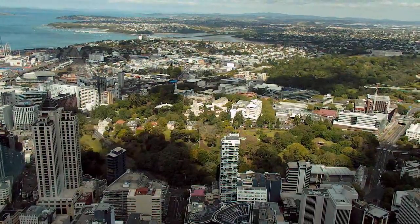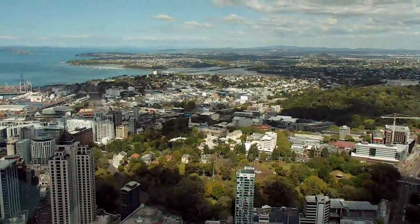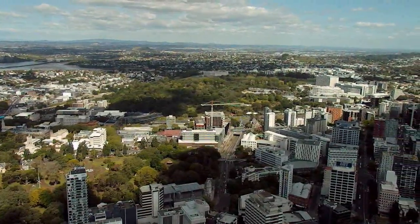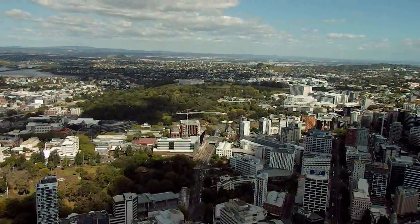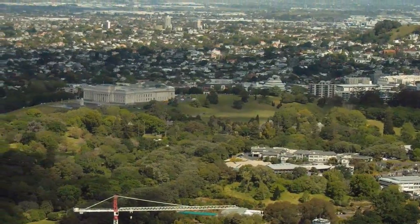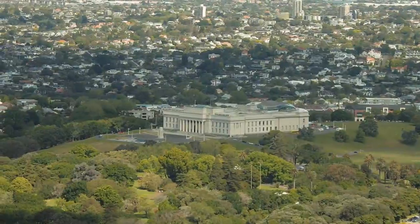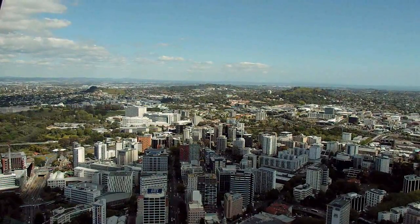We are looking at the university behind Albert Park. And then round the bays, we go out to Mission Bay, where the yachts are. What are these here? McDonald's. It's a funny looking McDonald's. There's the hospital. Actually, very clever of them to put the big M on the building. Here is the War Memorial Museum. Can you see Spaghetti Junction? But it's not green here.